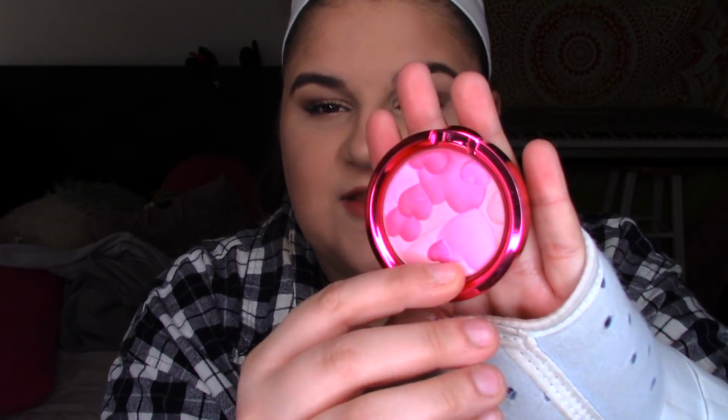The other thing is another one that's also similar. I guess I kind of picked things that were similar in luminosity. This is the Physicians Formula Glow and Mood Boosting Blush in pink. It has hearts in it. I actually told my mom to buy this blush because I've really been loving it. It's another one where it has a little bit of micro glitter in it, but you can't see it once you put it on the skin.